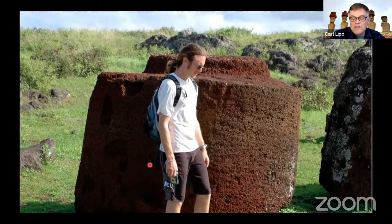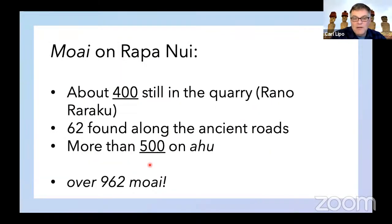really extraordinary feats of engineering and abilities of past people on the island. So here's what we know about the island, the Moai here. There's about 400 of these statues sitting at the quarry. You can go and visit the quarry and see many, many statues in different phases of being constructed. And about 62 of them are found along pathways on the way to Ahu, and then about 500 or so statues on different platforms or Ahu. We've counted about 962 statues at this point as part of our work.